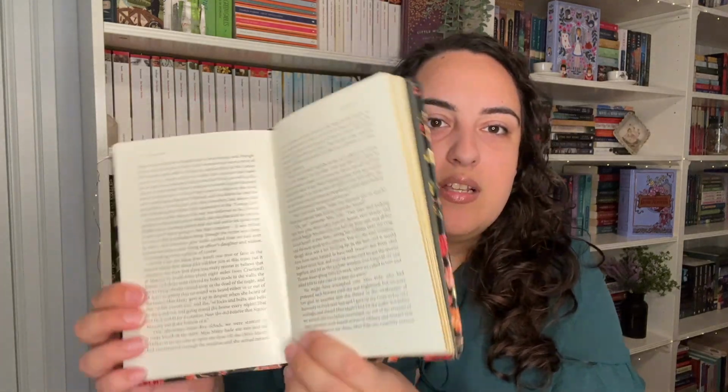I do have an edition of Cranford, but it is one of those very inexpensive paperbacks. And now I have this beautiful edition of a book by my favorite Victorian writer, and I'm just obsessed with this. It is absolutely beautiful. The paper quality is just incredible. Everything about this book, I'm obsessed.